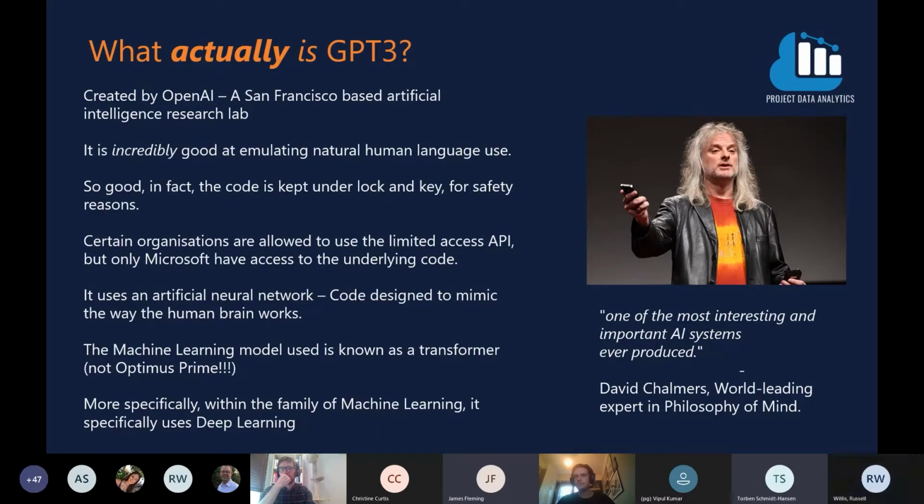It uses a neural network, which is basically code mimicking the way that human brains and synapses work. Specifically, it uses a machine learning model known as the transformer, which is nothing to do with Optimus Prime, in case you were wondering. The branch of AI research it used is called deep learning, and David Chalmers, as you can see on the right, a leading expert in the philosophy of mind, called it one of the most interesting and important AI systems ever produced. He himself is quite an interesting character too, if you ever want to look him up. Can we go on to the next slide, please?